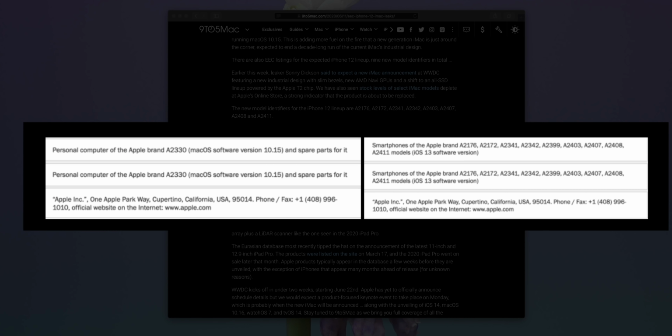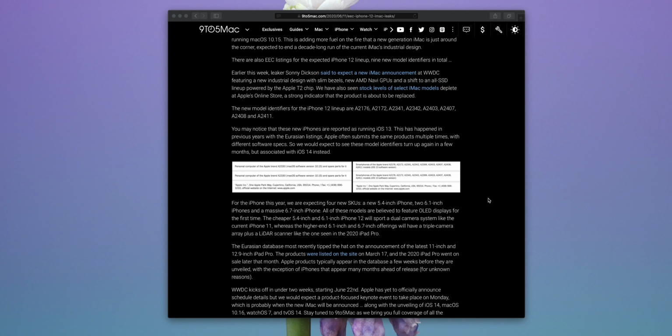Now, this all correlates with the recent update to the Eurasian Economic Commission database, or the EEC database. And it's there where you'll find a new desktop Mac with model identifier A2330 listed. And this is generally a good indicator that new products are on the horizon.